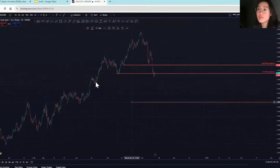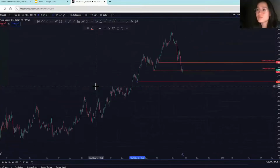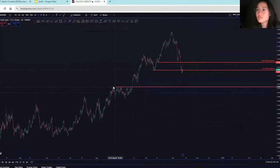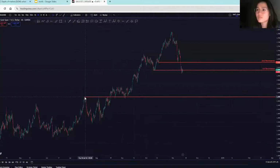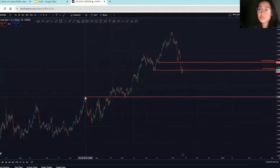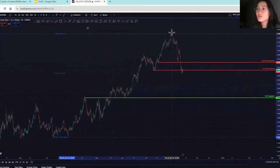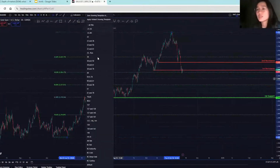And then for my first support, I'll place it, okay, maybe down here. Since it's an overlap level, it's in line with multiple swing highs and swing lows. Okay, so going in again with our Fibonacci levels, you can see my 38 and 61 both line up.